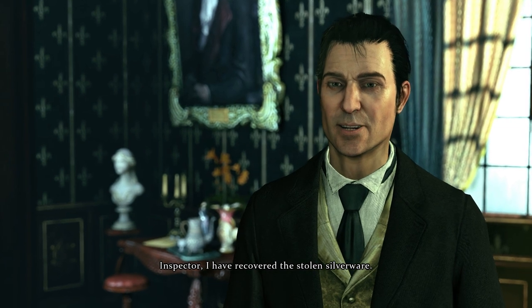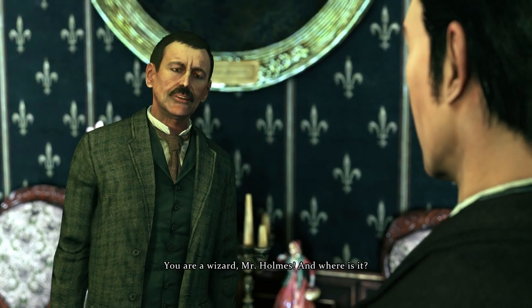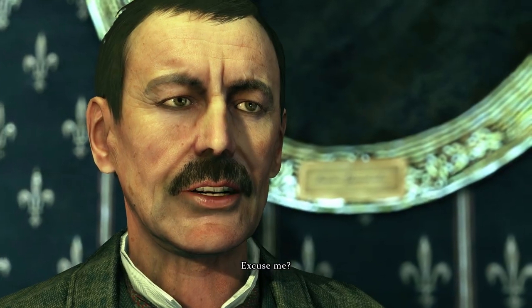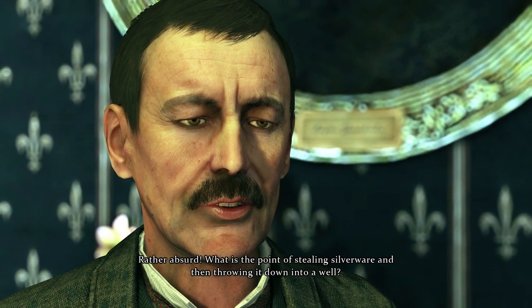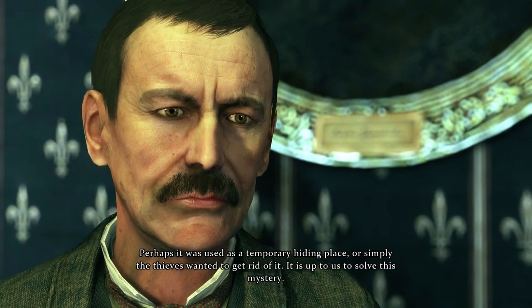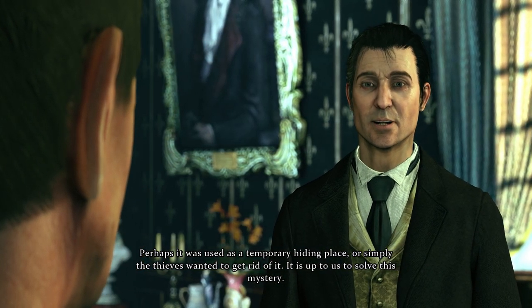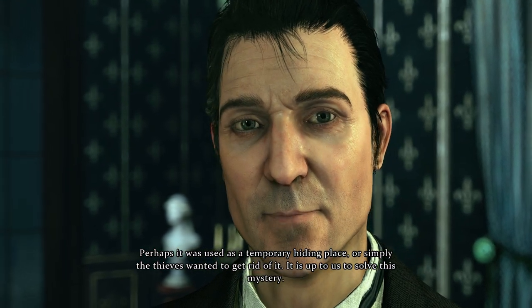Inspector, I have recovered the stolen silverware. You are a wizard, Mr. Holmes. And where is it? In the garden well. Excuse me? What is the point of stealing silverware and then throwing it down into a well? Perhaps it was used as a temporary hiding place, or simply the thieves wanted to get rid of it. It is up to us to solve this mystery.